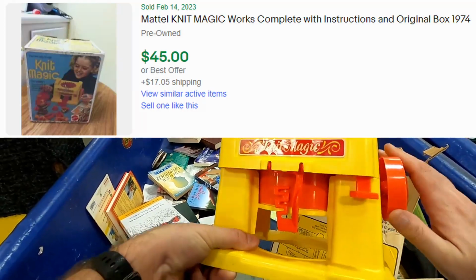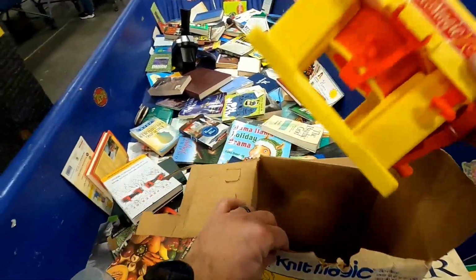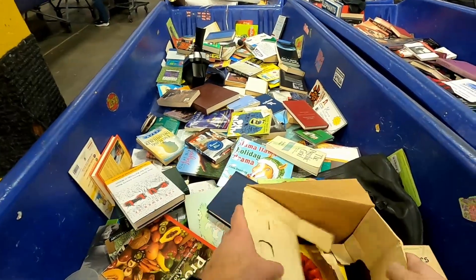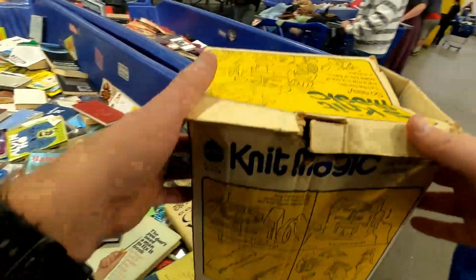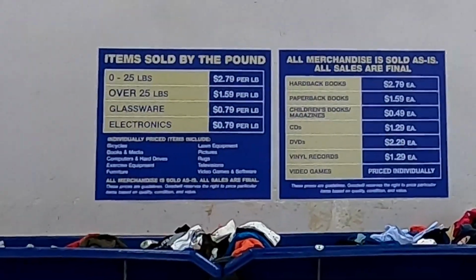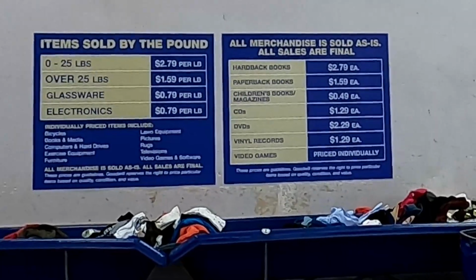You can see one sold somewhat recently for $45 plus shipping. It had the box and the instructions as well. Mine didn't currently have the instructions, but still thought it was a cool pickup for a few dollars. I love vintage toys.